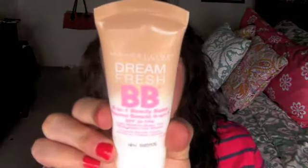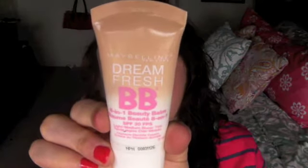I love BB creams. I love the Korean BB creams that I've tried, and I've been trying to find comparable dupes here in the drugstore, because the BB creams can be quite pricey, and you have to order them online, so they can be difficult to buy, unless you want to go looking for a specialty store. So when I saw this one for $8.96, I thought I would give it a try.